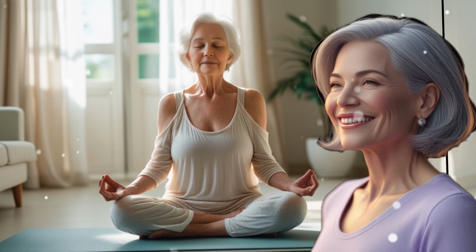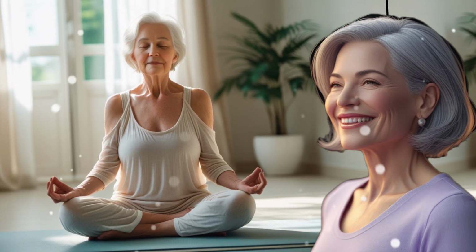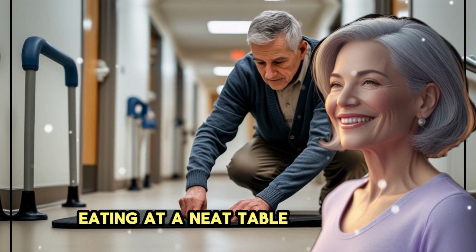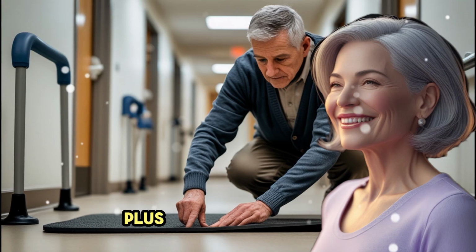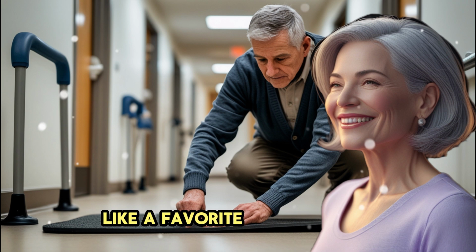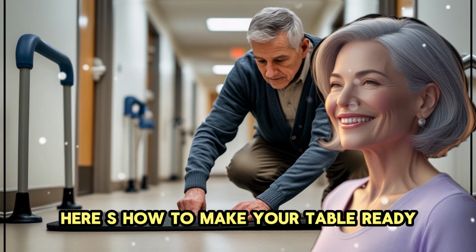Third, connection. A welcoming table encourages gatherings, fighting loneliness. Fourth, daily joy. Eating at a neat table, even alone, feels like a small celebration. Plus, it's budget-friendly. Use items you already own, like a favorite scarf or dish. Here's how to make your table ready.